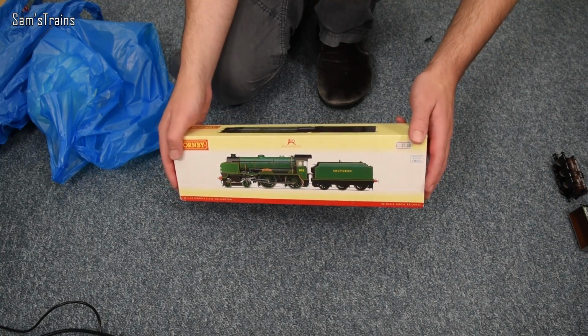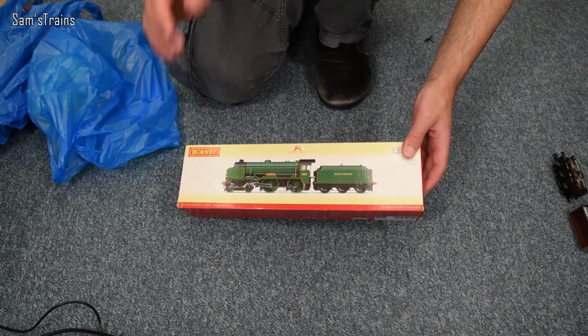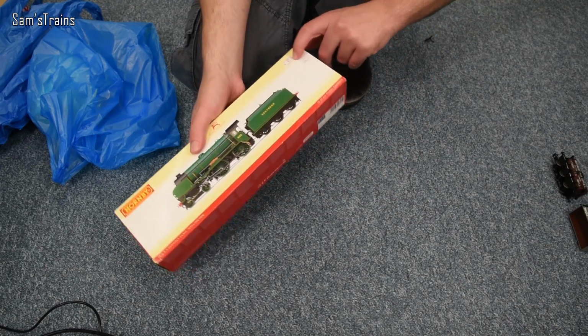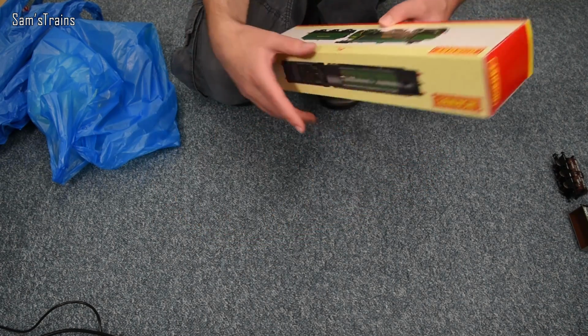So I was a bit apprehensive at buying this, but it was sold super cheap. The guy that was selling them, it was his personal collection that he was getting rid of, and he was selling engines really, really cheap. And in fact, I paid £65 for this, and the RRP is about double that. And it seems to be in good condition. Let me tell you a bit more about it.